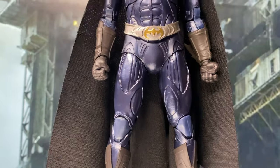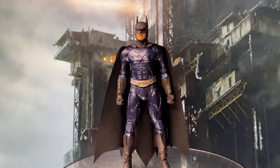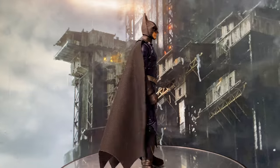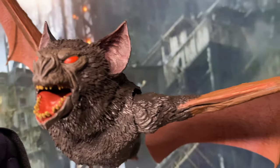In Batman Forever, Val Kilmer takes on the mantle of the Caped Crusader in a film that shifts towards a more vibrant and stylistic approach compared to its predecessors. The movie showcases Batman's struggle against new foes, the enigmatic Riddler, portrayed by Jim Carrey, and the vengeful Two-Face, played by Tommy Lee Jones.